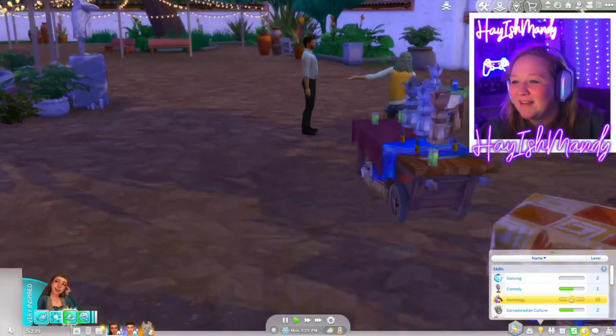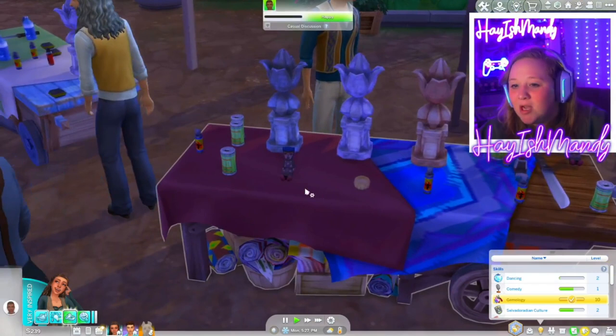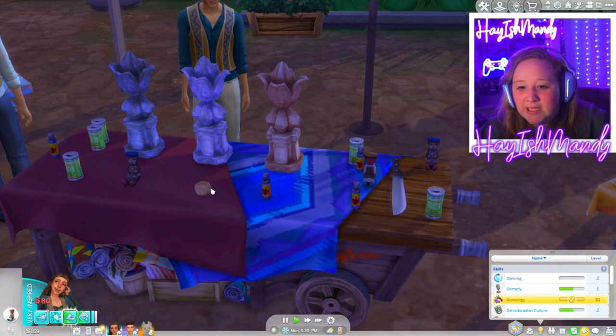What is this? Oh, we need to get a toy. Go purchase the doll. That way we can take it back with our baby. A grilled cheese ready to eat.